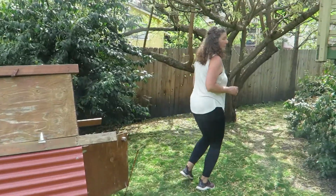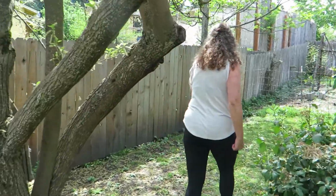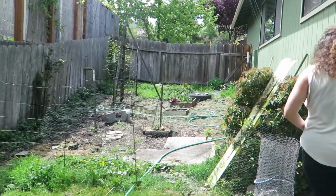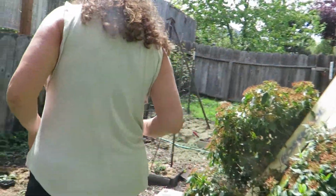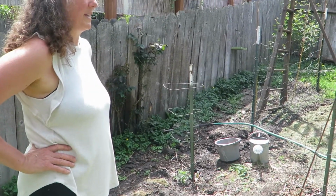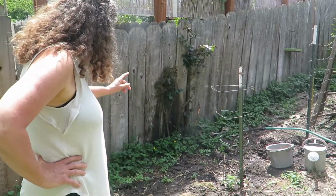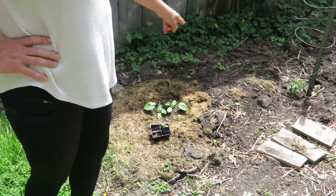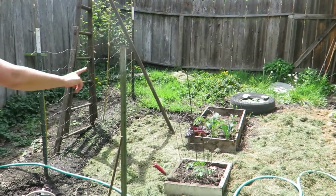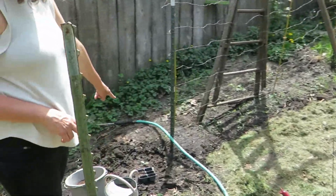Okay, back to around the side of the house. Our side garden, which is where all the heat-loving things are because it gets really hot on this side of the house. It's south-facing. And I have some patty pan squash, some zucchini, 4 tomatoes, a few more butternut squash.